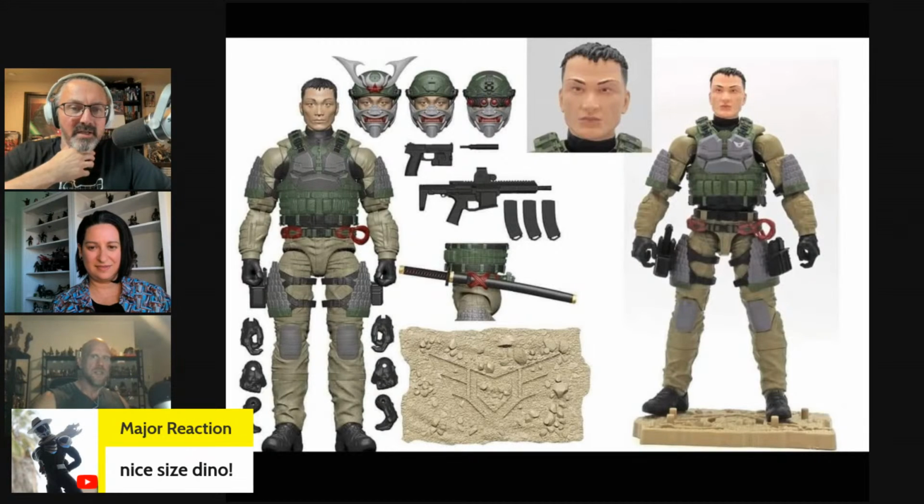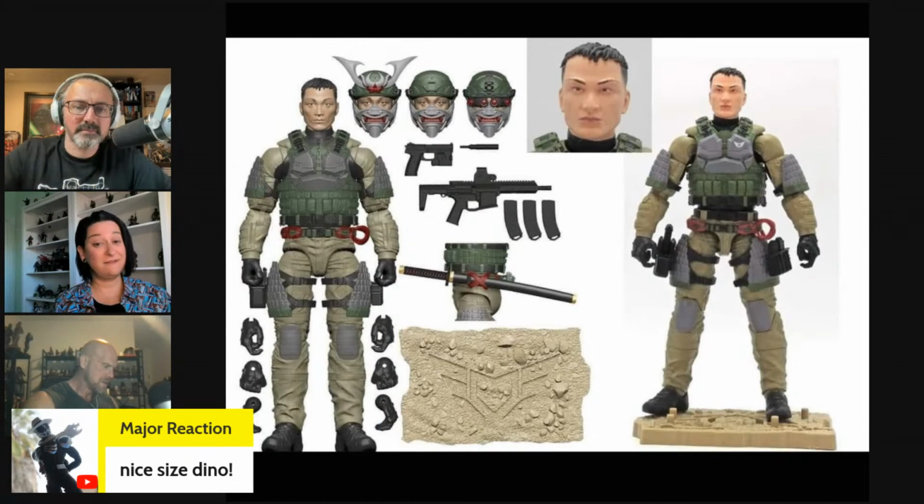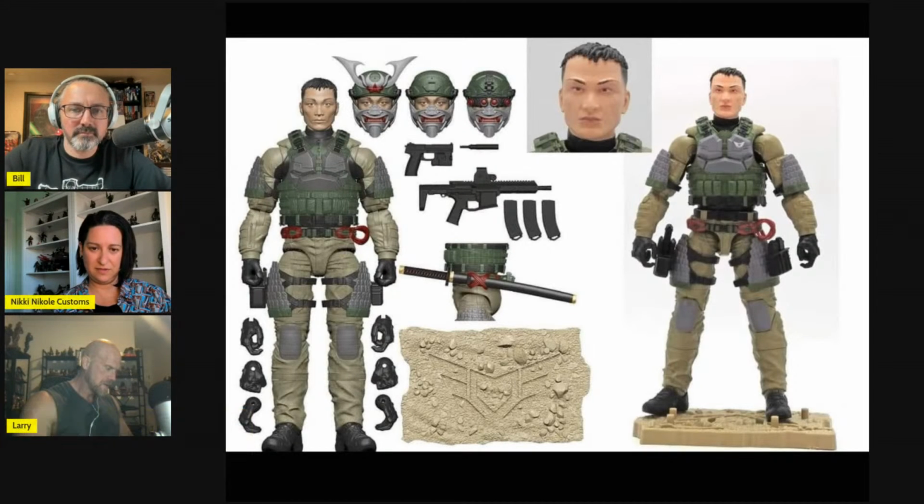And what do we got here, Nikki? Yeah, so this is Valiverse Series 5, I believe. And they just showed their paint masters for this wave. And this character is one of the more fantastical characters, as Articulated Ninja would say, which I like. I do like the line for modern military, but sometimes it's nice just to have something kind of out there.